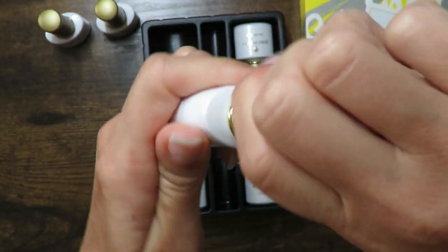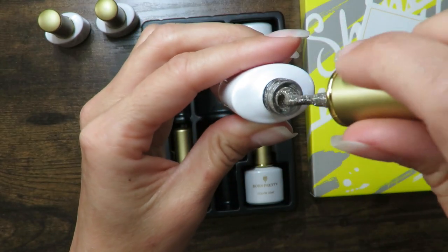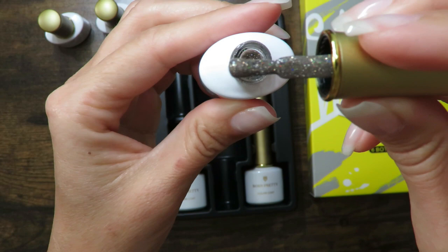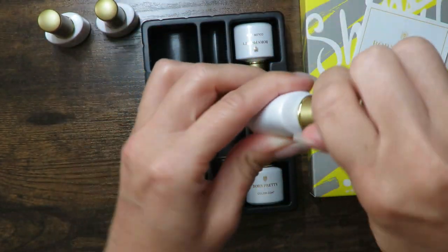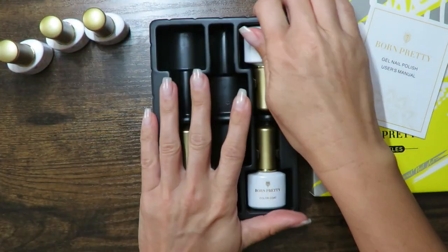This next one, another really beautiful gold. I had to keep this one because gold, sparkly gold, is my jam. So those are the three I ended up keeping.